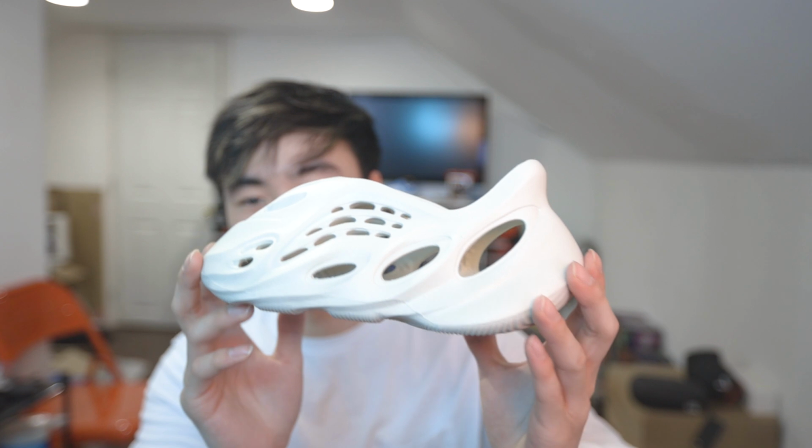Adidas, not bad. This is probably what people wanted instead of the Azarath, so I think this is one of the better 700s. Next, we have a really controversial shoe. This is probably the most controversial shoe in the past year. This is the Yeezy Foam Runner in the sand colorway, which just dropped like last week. Yeezy Supply has been really fast with their shipping recently, so pretty cool.